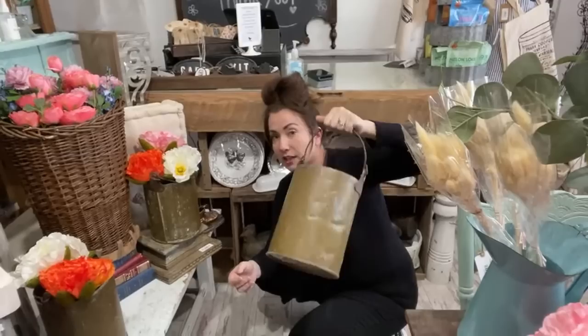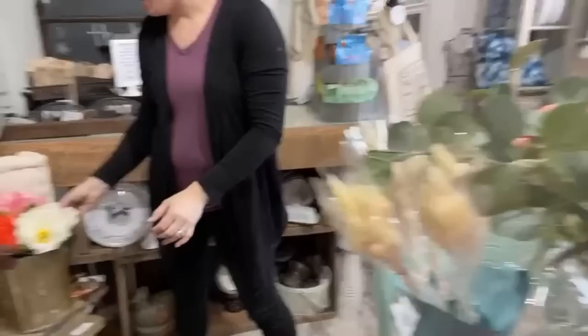And we just got in these poppies. And these are such a good price point. These are $6.95 for this bundle. And I like them because they're not super long. And sometimes you just want a short amount.